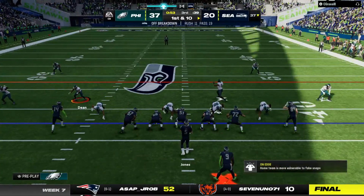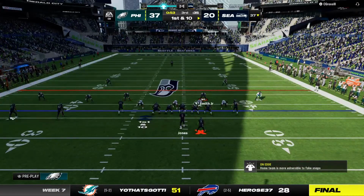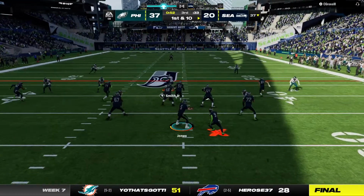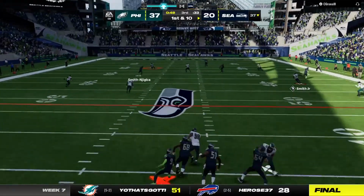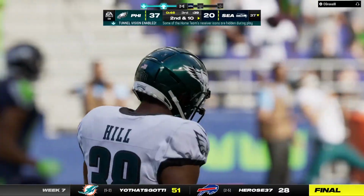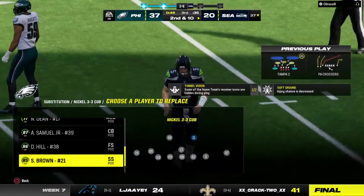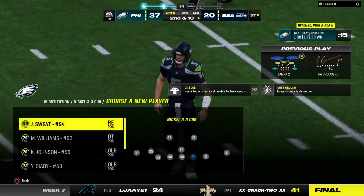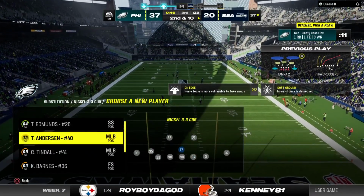Line of scrimmage, the 37 on 1st and 10. Off the play fake, Jones. He'll let this go deep for Smith and Jigba. That's going to be knocked away and incomplete. They geared up and took the deep shot downfield, but it turned out it wasn't one-on-one coverage. Extra defenders in the area, and that one winds up incomplete.